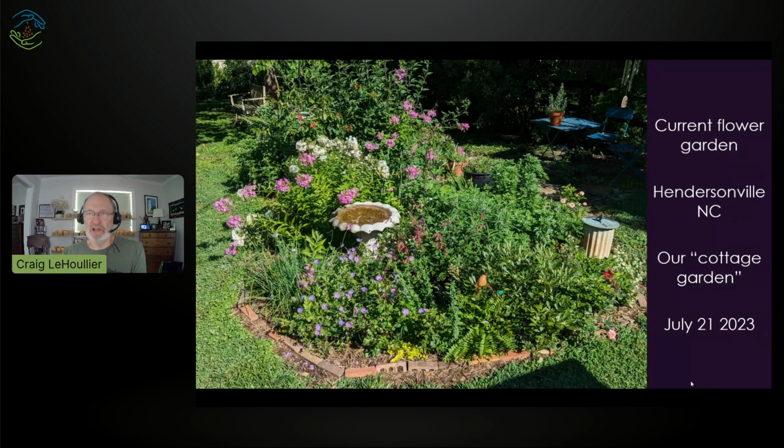This is our current flower garden. So this is our cottage garden. This is right out our backyard. We can actually open the curtains to our bedroom and look out our deck and see this when we wake up in the morning.